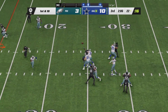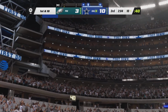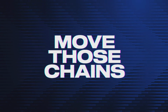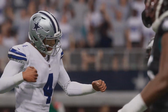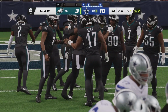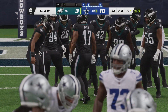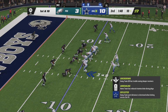First down, Prescott. He'll find Lamb. That's complete. And he's going to be taken down right at the 10-yard line. So not quite a first and goal. It's first and 10 from the 10.